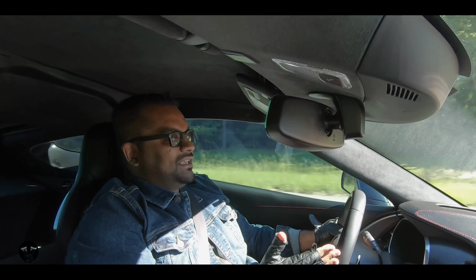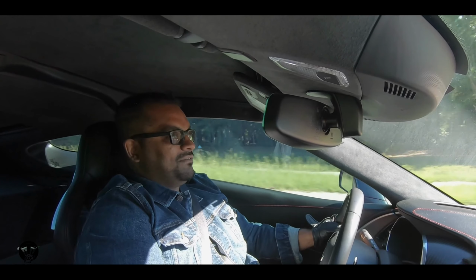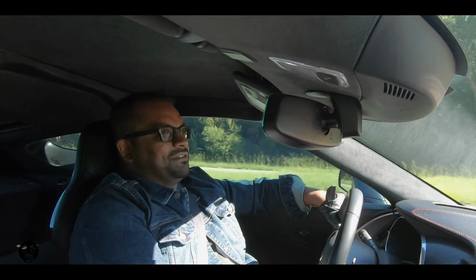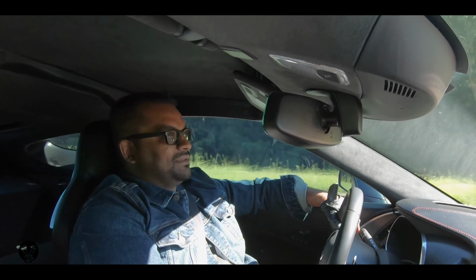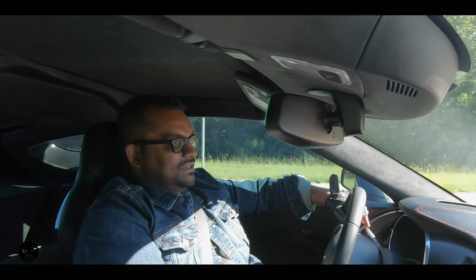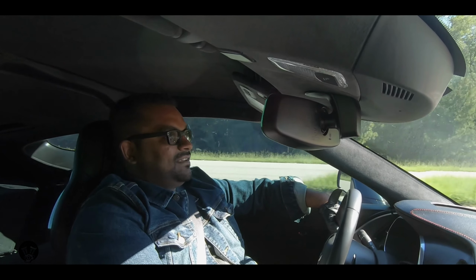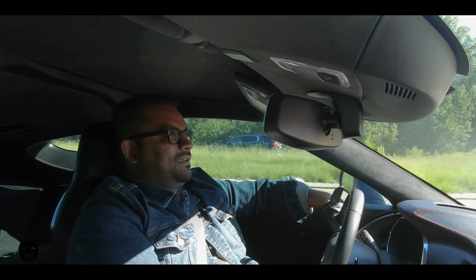And you get a lot of performance. This does 0 to 60 in 3.5 seconds. And this is the base Stingray. The higher up you go, if you get a Z06 or ZR1, they are even crazier. The price point for this is simply awesome. Like, you can find these C7s on the used car markets for around $50,000. And you get a lot of performance for that kind of money.